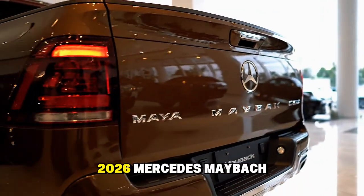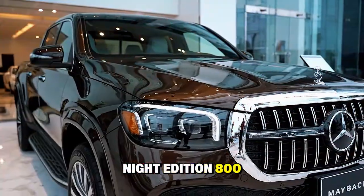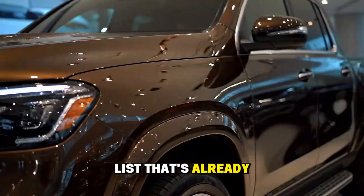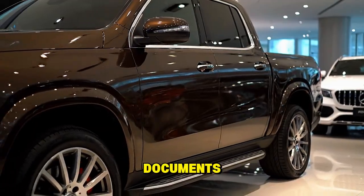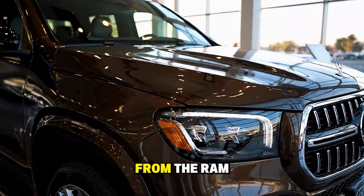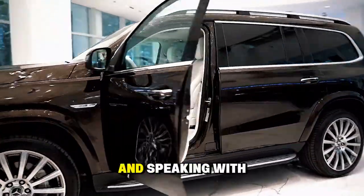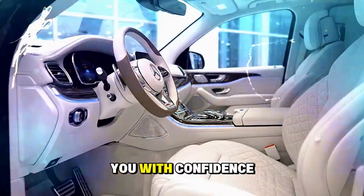What you're looking at is the 2026 Mercedes Maybach GLS800 Pickup Night Edition. 800 horsepower, $385,000 starting price, limited global production, and a waiting list that's already longer than the vehicle itself. I've spent the last 2 weeks analyzing leaked supplier documents, comparing this truck to every competitor in the ultra-luxury segment, from the Ram 1500 TRX to the upcoming GMC Hummer EV 6X6, and speaking with industry contacts who've seen this vehicle in person. And here's what I can tell you with confidence.